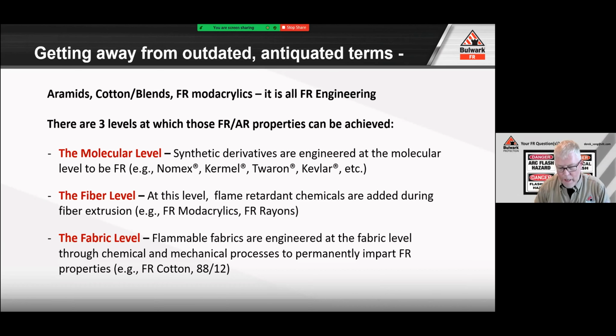I take a modified acrylic and I put fire retardant chemistry in it when it's a soup and I extrude a fiber. Now I've got an FR modacrylic. That is not inherent. And then I take a cellulosic, which is fuel, and I apply and bond chemistry to it, which gives it FR engineering. So the point is, you have to have that solution when you need it, not just day one, day 1001, but the day that it has to be there, and it has to be durable. And that's really, at the end of the day, all that matters.